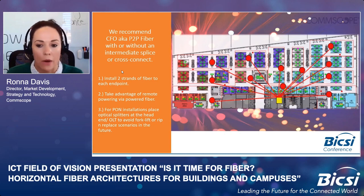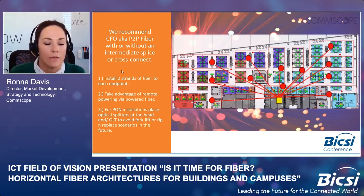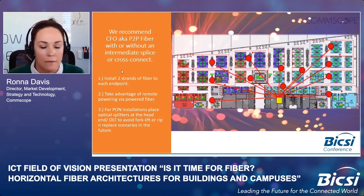Remote powering via powered fiber cable is a great way to leverage centralized battery backup, reduce electrical installation costs, while taking advantage of fiber's extended distance capabilities. Now, additionally, if you choose PON for your network, we recommend locating your optical splitters as close to the OLT, that optical line terminal, as possible, preferably in your main equipment room. This will help you to avoid any forklift or rip and replace cable scenarios in the future.